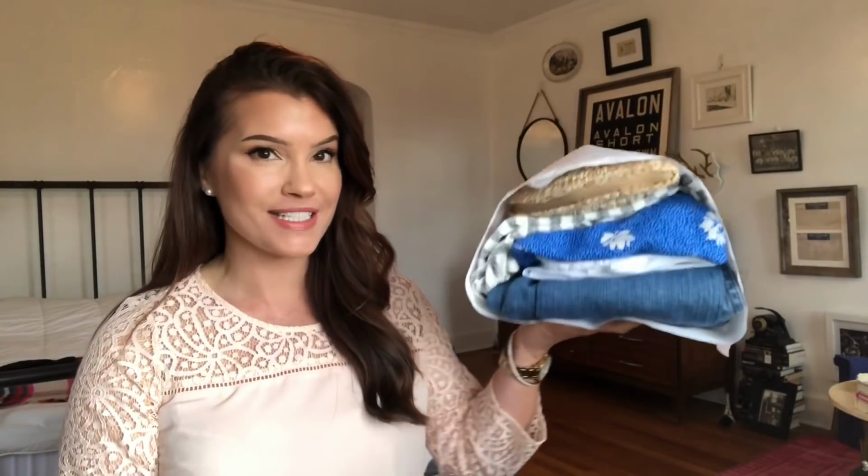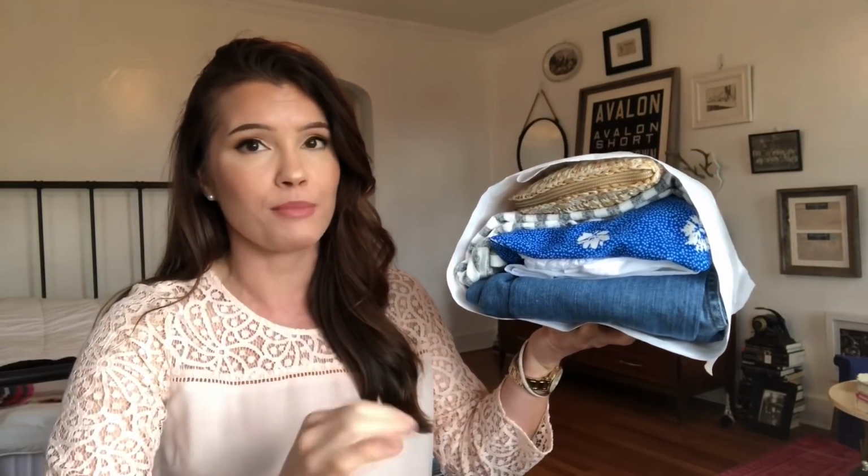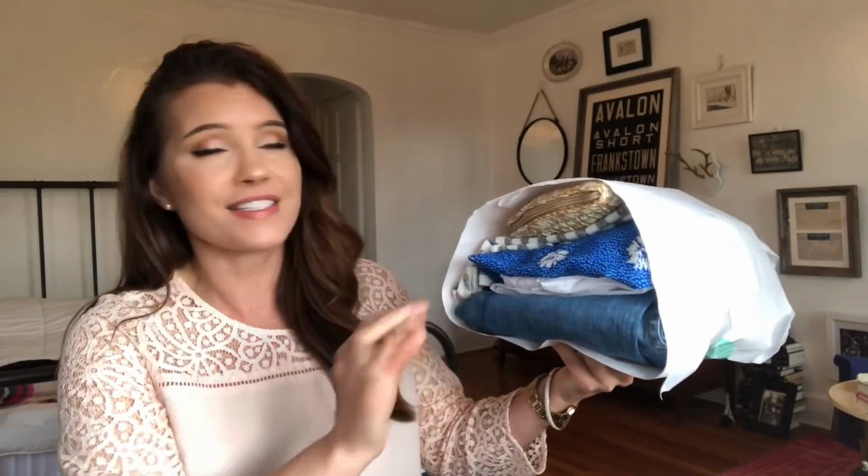All right, I'm gonna shut up so I can just tear into this box. Now, I did pull the items out because I couldn't wait. I had to see what they looked like, but here is my Stitch Fix for the month. And again, the people in our warehouse do a spectacular job of folding everything so beautifully, and they package it up so nicely.